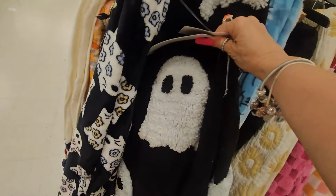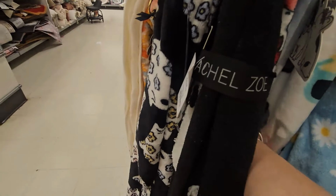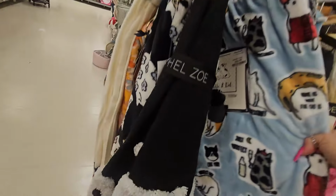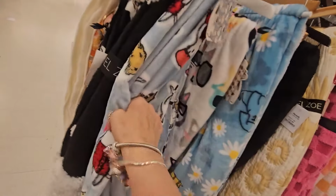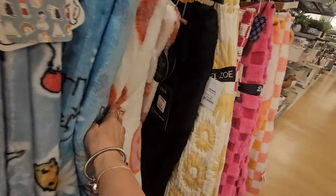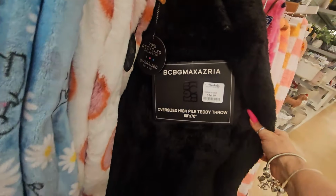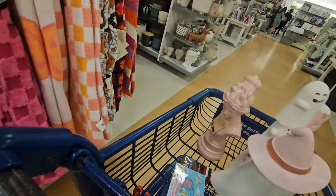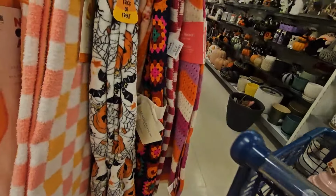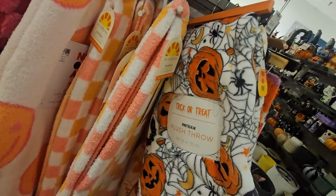Look at this, how cute, black and white ghost. And this is Zoe and Rachel, I believe it is. They have this one that cats or something, I cannot tell. But yeah, I'm trying to find some things for you guys that you would like. They have all black throw, which is really soft. And yeah, they have choices here. Choices, choices, choices. Halloween, non-Halloween, Easter, I was gonna say.